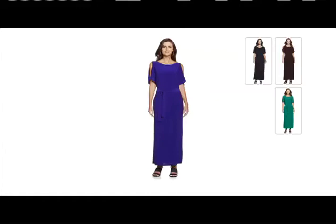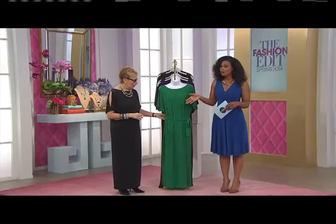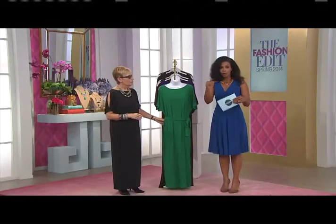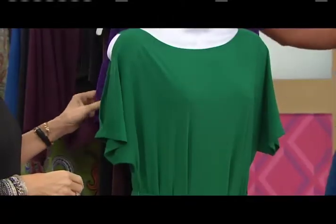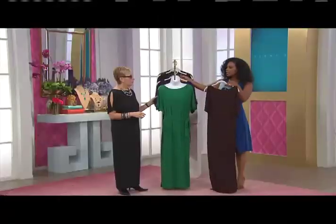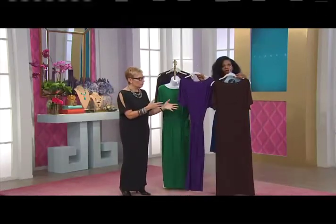What's really great about this maxi is that we have it in the average length, which is 55 inches, but also in the petite, which is 53 inches. So everybody is included in that. Emerald, Marty's wearing it in black. It also comes in chocolate, and look at this. And the purple. This is like a jewel tone purple, which is wonderful.